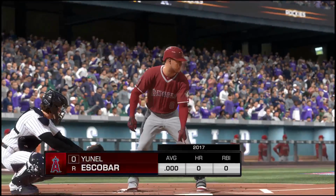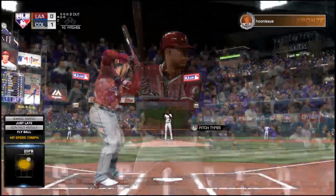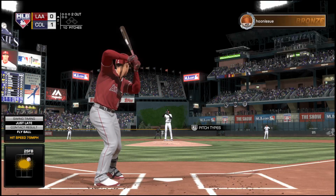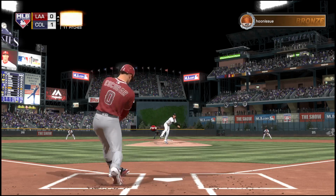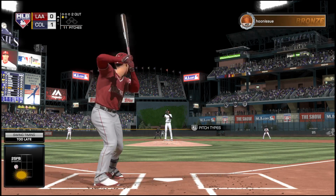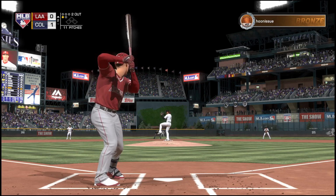Stepping up now, Yunel Escobar. He'll work on keeping this top of the second alive. Into the windup and the pitch. Swing and a miss, way behind the big fastball. And Dan, that's a pretty good example of why he's such a great pitcher.